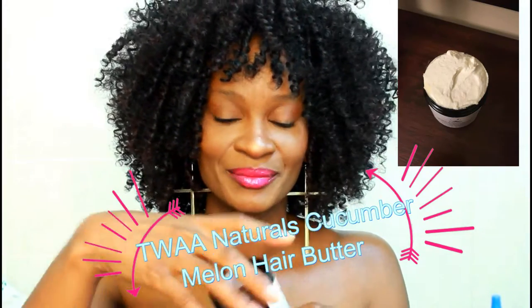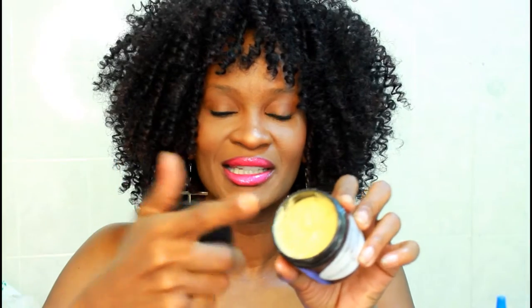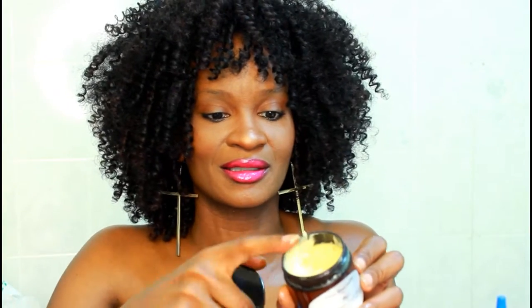It feels like, let me show y'all what the Coco Shea looks like. That's what it looks like, and it's like a soufflé, like it has air in it, okay? I'll show you guys this plenty of times. And this is almost the same, you guys, but it has a different smell. The cucumber melon, you put this stuff in your hair.